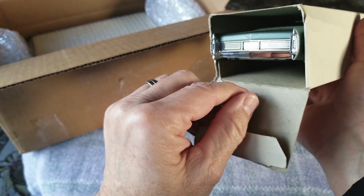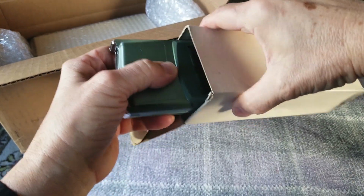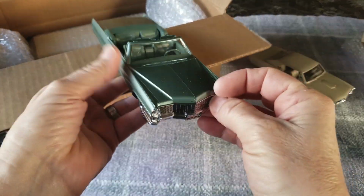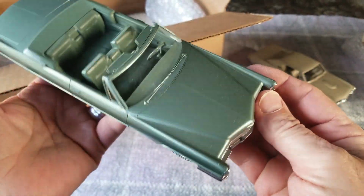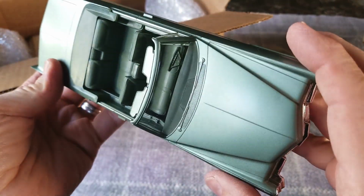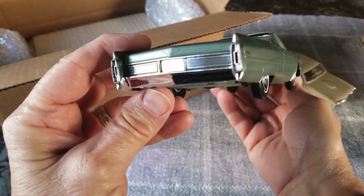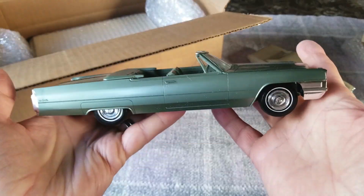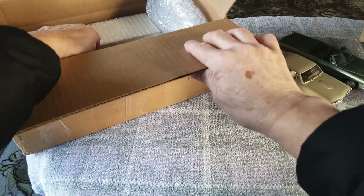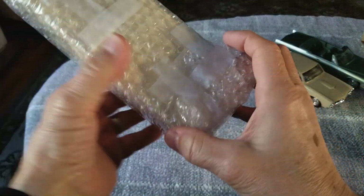This one's a 1965 Cadillac Convertible. Well, these boxes have got to go. Gross. Look at that beauty. I love green, so you know I'm going to love this. Wowee. That's pretty. Look at that Cadillac. Wow. Beautiful. Fantastic. All right. Actually, cars with no boxes are just fine because I just like to display them anyway.